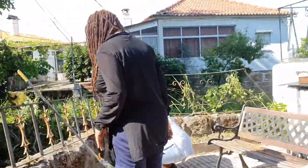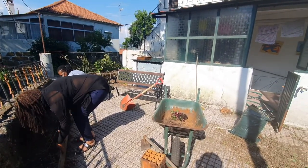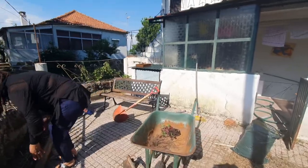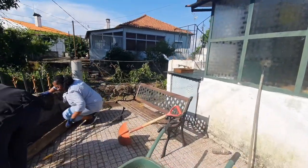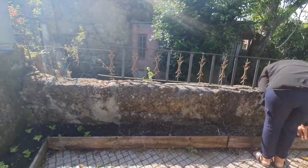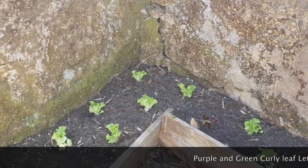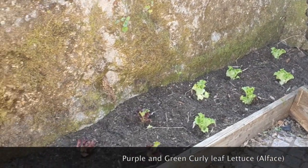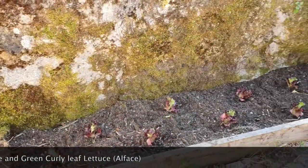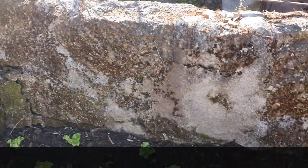So if you saw before, the garden was quite bad with weeds. We've managed to clear up quite a lot of it. So all the sides are almost completely clear. We planted some lettuce along this side. Some lovely lettuce, some purple and green lettuce.